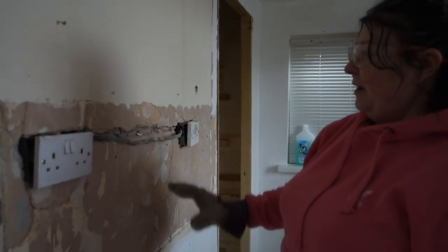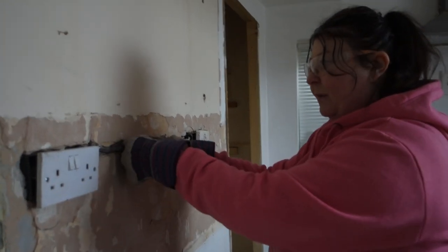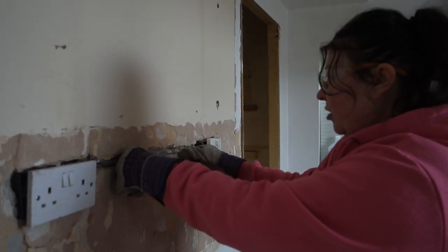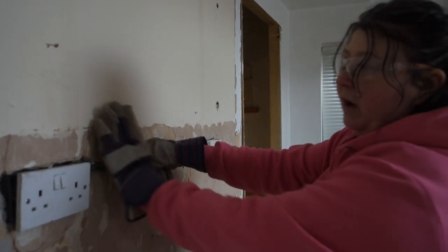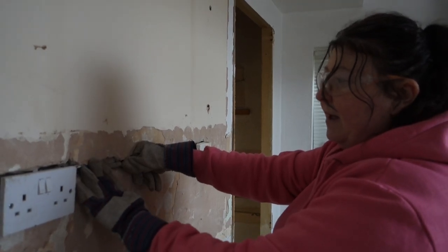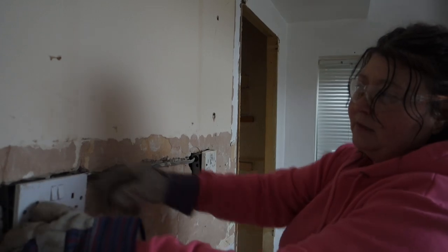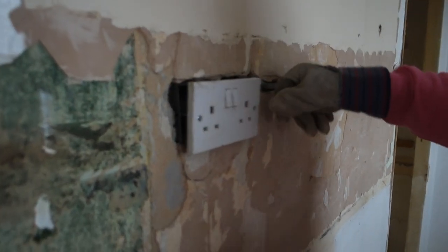Right, guys, sorry, I did see that this should have been tied in like this with cable clips. It should have been in trunking, guys. Plastic trunking should have been on this, keeping it in the wall, and then that should have been skimmed over, plastered over, and then the tile put on top of that. But this one is fair enough. There's a gap, as you can see, where the tiles has been.